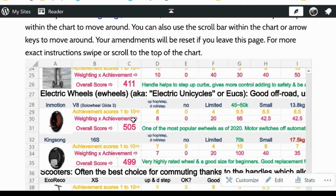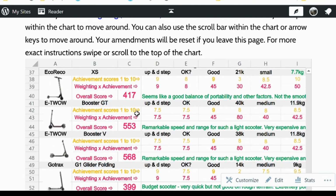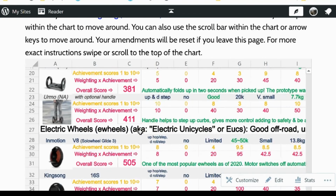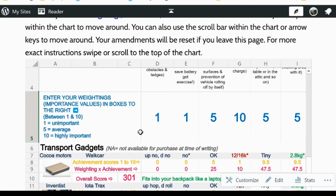So you can see for him the electric wheels here, or known as the Utes, the electric unicycles, have got pretty high scores. On this occasion, the booster scooters here have still outperformed those. So you can see that this is the only place that I'm aware of where you can have a score for each transport tool based on your individual ratings which you give, and in so doing, this can guide your intuition to find the transport tool which may be correct for you.